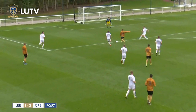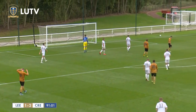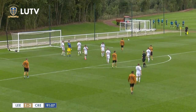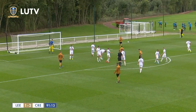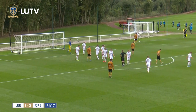Now Crewe potentially in. Here is Finney once more. Meslier, fine save. Well, Finney on a hat-trick, trying to go for the bottom corner. He scores and it's game over. Of course, with time against Leeds, it could well be anyway, but Meslier gets down to it. Couldn't have done anything for either goal, and what he has been able to do has been able to keep them at bay.